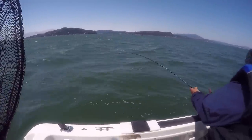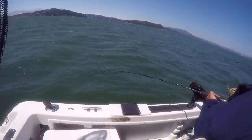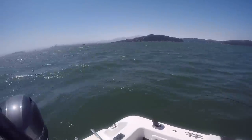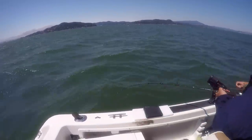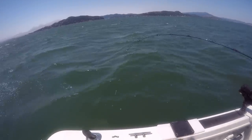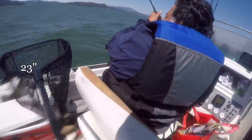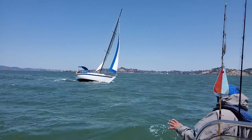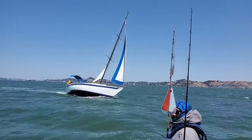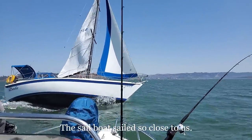Fish on. Hopefully it's a keeper. Very hot area over here. Oh, that's the keeper. That's the keeper. Wow, so close to us. Ooh, look at that.